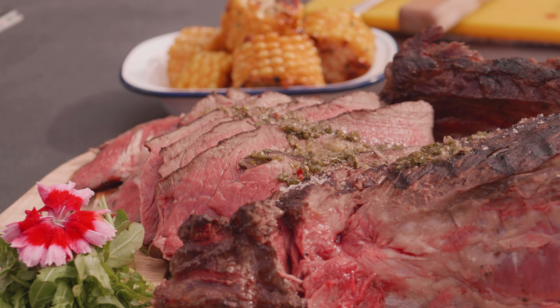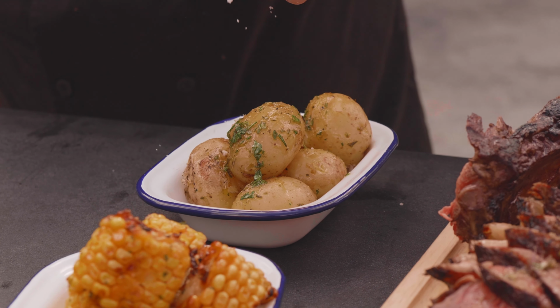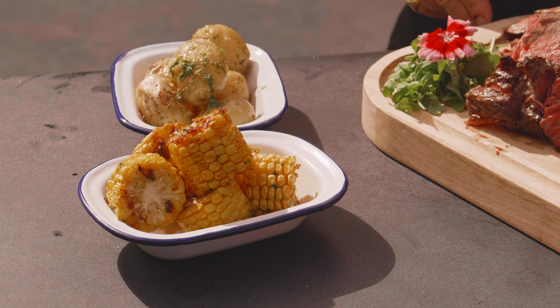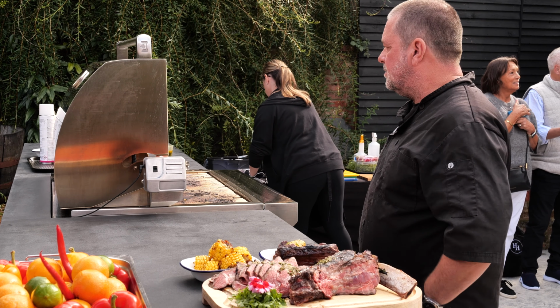So we've got roasted new potatoes. I'm just going to top those with a little bit of garlic, rosemary oil, smoked sea salt, but just normal sea salt. Just give it a little bit of flavour. Again, the cobs, just finish them off. A little bit of butter and a little bit of maple syrup. Makes it a little bit different. Taste just a little bit more unique.